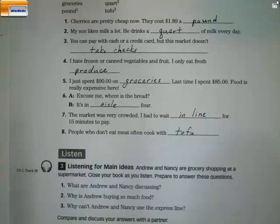Nancy: Meanwhile, I'll get in line right here. Cashier: I'm sorry, miss. This is the express line, and it looks like you've got more than 10 items. Oh, and we don't take checks here.